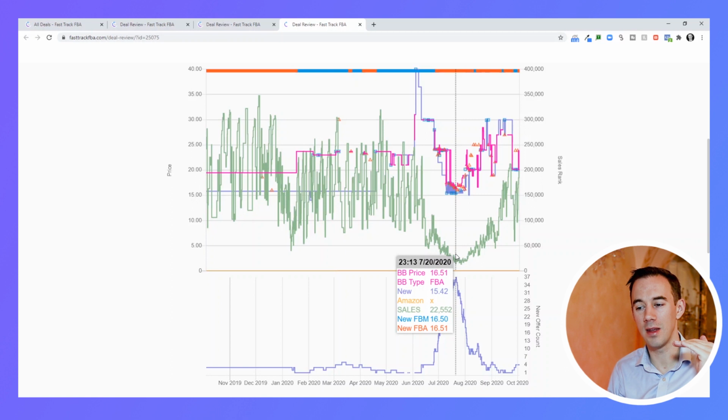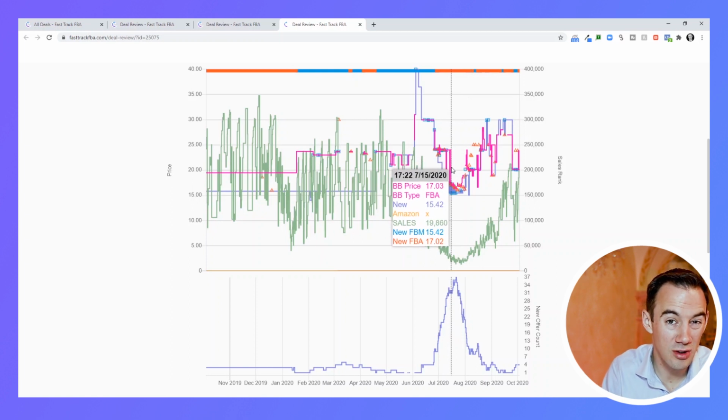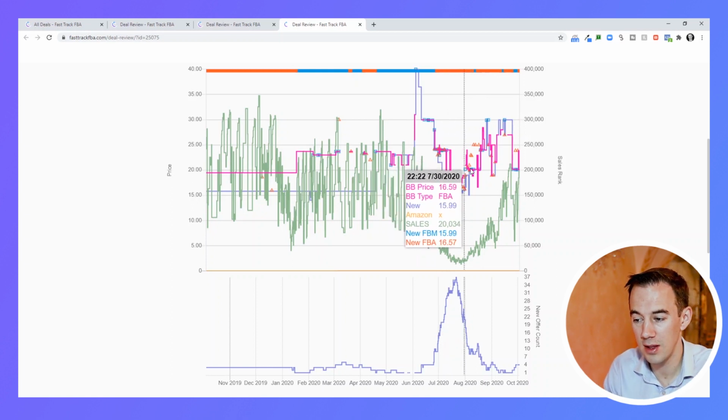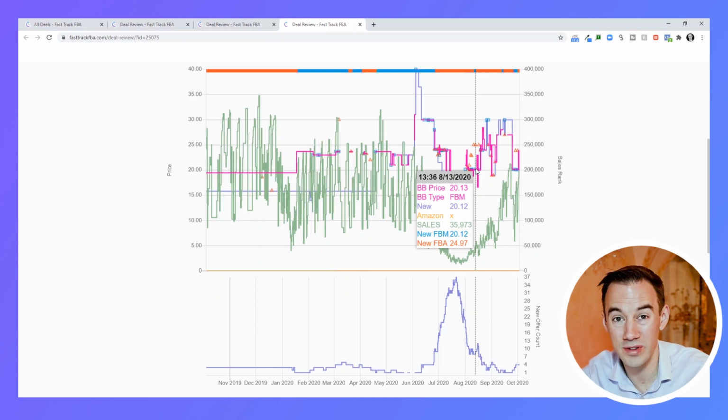But it might be that you can set it at a slightly happier medium, maybe not 16.51, maybe something like, let's call it 18, 19, maybe $20. If you can hit the $20 mark, it's still going to sell good enough volumes, but your profit is going to be so much better. And spotting those opportunities can just make a real difference to your business.